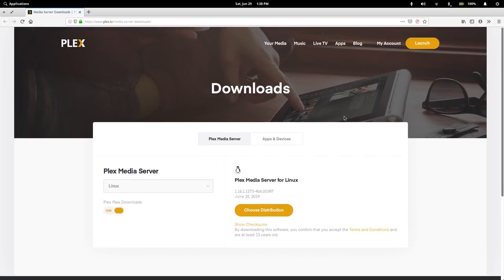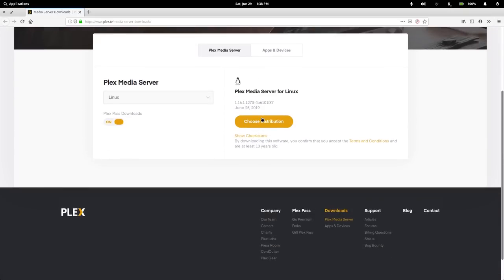Now, if you have a spare computer hanging around and you don't want to have to go out and buy a NAS, then you can do the same thing. Probably what I'd recommend doing is getting an old computer that's not doing a whole lot and that has decent hard drive space, and install something really, really lightweight on it. So go have a look at Ubuntu Server or something very lightweight, and you can actually download and install Plex Media Server very, very easily onto that.